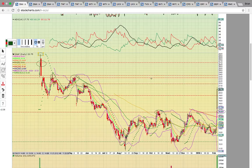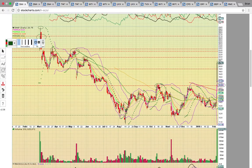And then, to get into blue sky breakout territory, it would have to get above 29.50. That's the all-time high. So this is a super strong move.